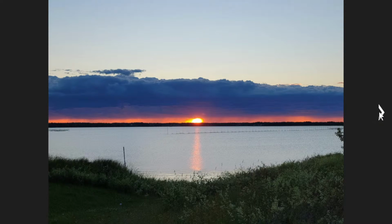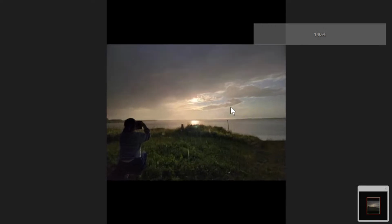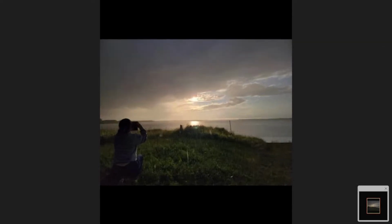Just punches through. Nice. Monica Smith sent this one in from Inkerman, New Brunswick. I like that when you get somebody in an action shot there. Very nice. Somebody taking a photo of somebody else taking a photo.